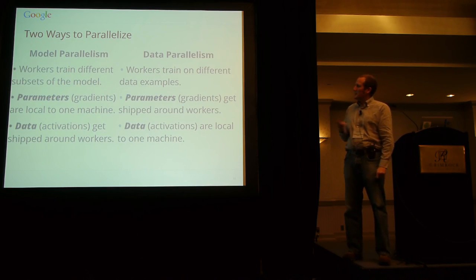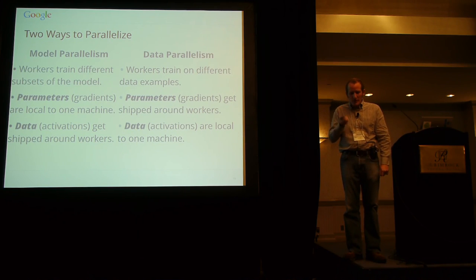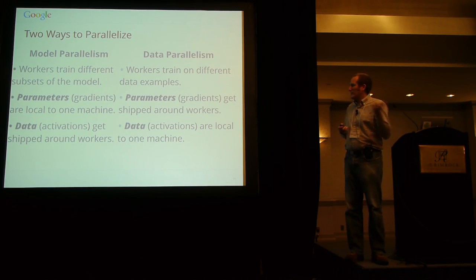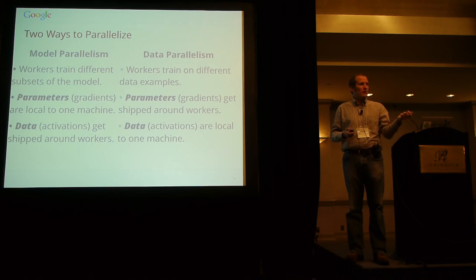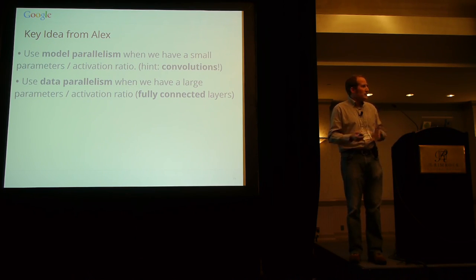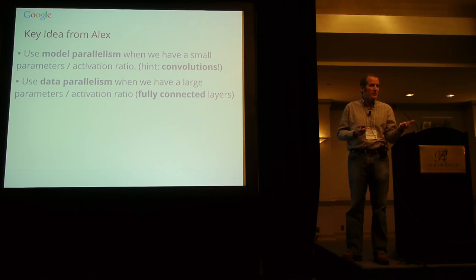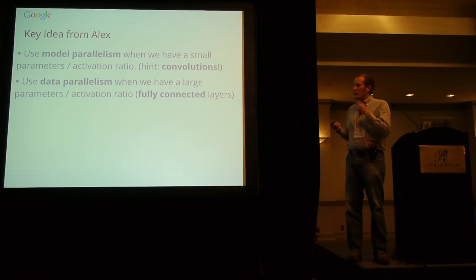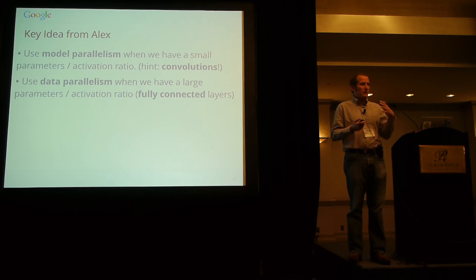So Alex's idea is realizing that when you're doing this form of parallelism, model parallelism versus data parallelism, on one hand, if you're doing model parallelism, your data gets shipped around workers, your parameters stay on a single machine. If you're doing data parallelism, your data stays on one machine, but your parameters get sent around different workers. Right? Roughly, that's basically the equation that you have to deal with. So Alex's idea is, well, let's use model parallelism when it makes sense, and let's use data parallelism when it makes sense. So model parallelism makes sense if you have very few parameters compared to the number of activations. And that's the case when you have convolutions. On the other hand, you can use data parallelism when you have the opposite, where you have a large number of parameters, but relatively speaking, fewer activations per parameter.